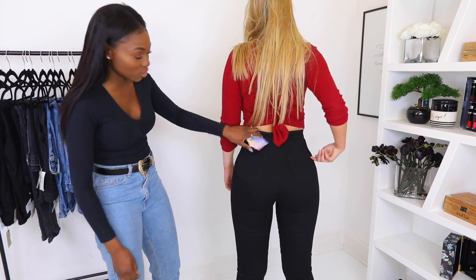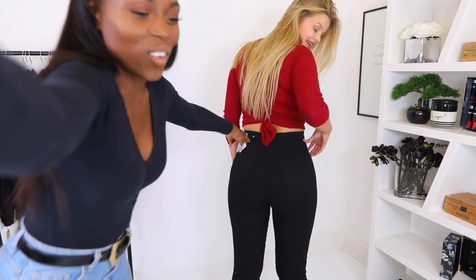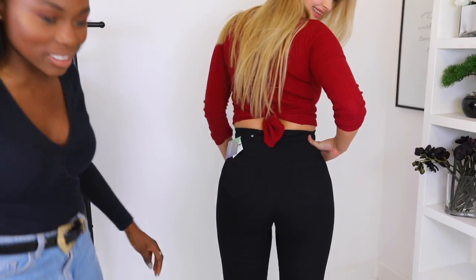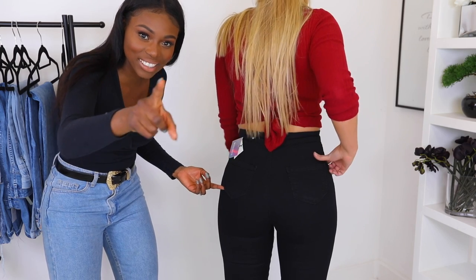It looks like Honey, I Shrunk the Pockets. Why is the pocket at your neck? Why is it so high? We need to zoom in, like, why is the pocket doing this? And you see, pocket choice matters. Pocket choice matters.